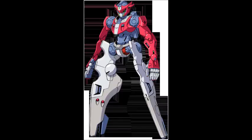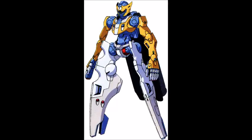Because it looks like Nervosh's little brother. It's like something out of Eureka 7, and I really, really love Eureka 7. And of course, it's no surprise, because a lot of the people who worked on Eureka 7 worked on this. The mass-produced version is yellow. It looks like Ava Unit 0 in its yellow armor.